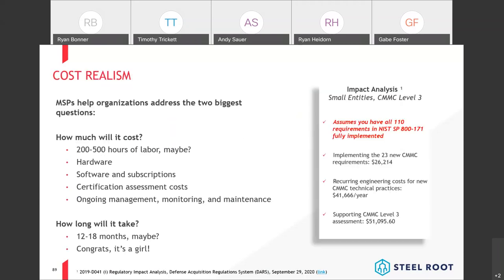Next slide. So here's the big one for most businesses that I talk to. Everyone wants to know how much it's gonna cost to prepare for CMMC and what they should budget. Like Andy mentioned in the first presentation today, CMMC is a journey, right? So it's gonna look a little different for every organization, and it's very hard to generalize costs.